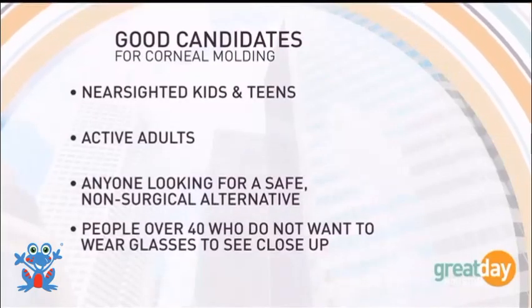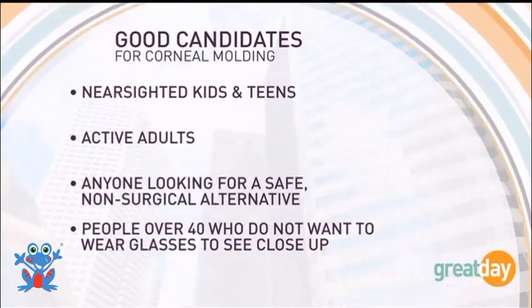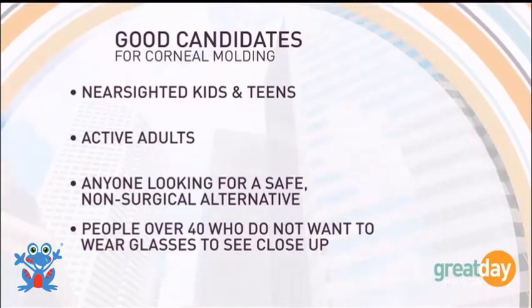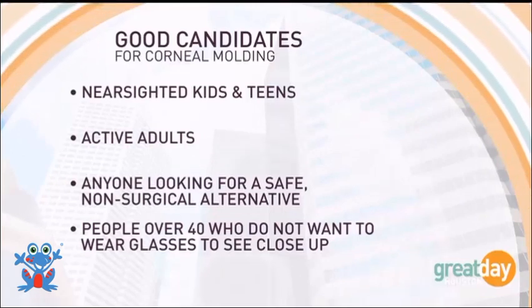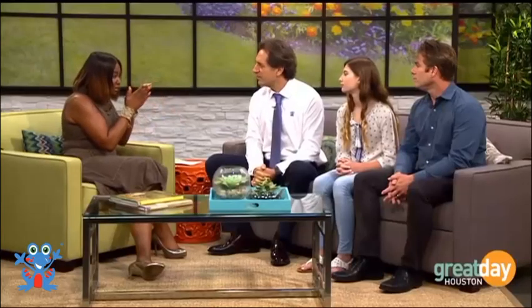Many times you're spoiled with perfect vision all your life. At some point in the 40s you start going like this because you need longer arms, right? Now we are able to reshape the cornea also to be able to see up close without glasses or contacts. Yeah. About 17 years ago I actually had the LASIK for distance, and that was fine, but there's an option to do it for close up. The problem is, when you start doing double LASIK, you need to be careful with that. So this is a much safer, better option.